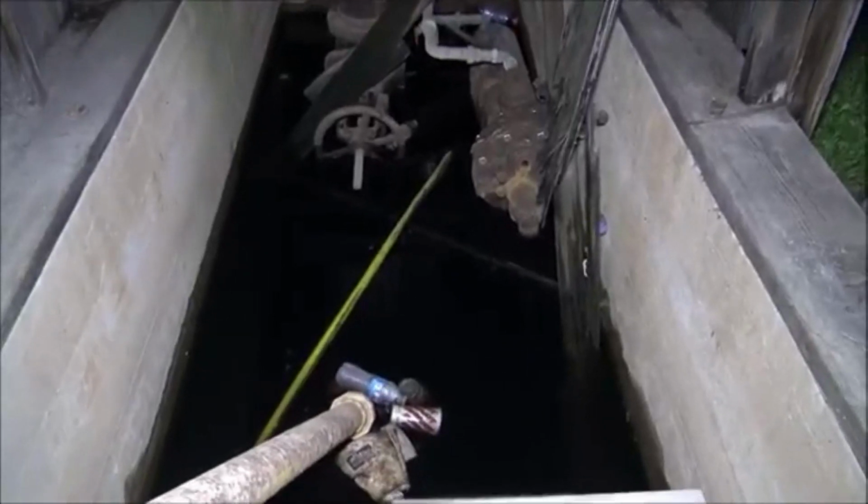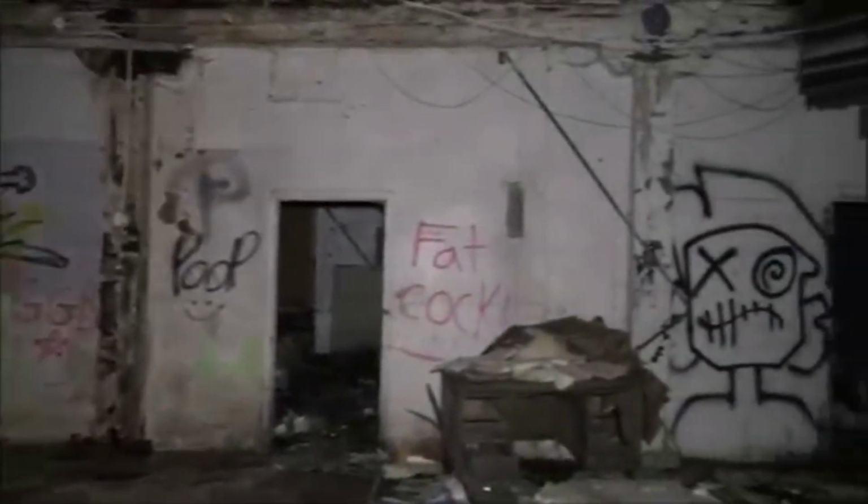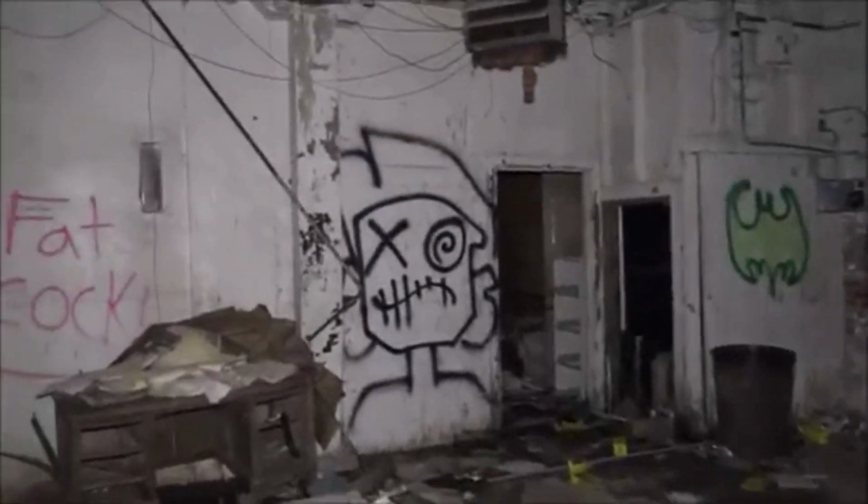The one thing I do remember vividly is something getting thrown at me. I actually saw it go by me. Oh, that was outside. That's underneath the water tower. That was real creepy. But this place, I just love the look of this building. You see, I go in here. I thought that little character looked like Beast Boy.